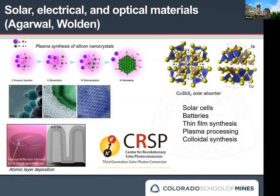Also, we have faculties interested in renewable energy, primarily solar cells, but also other electrical and optical materials. They are collaborating extensively with colleagues at the National Renewable Energy Laboratory. Many of our students, in fact, spend more time in the national laboratories. They have world-class equipment there, and they perform very high quality research on renewable energies.